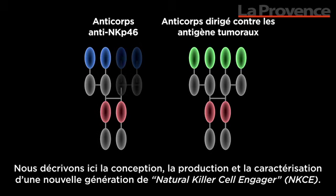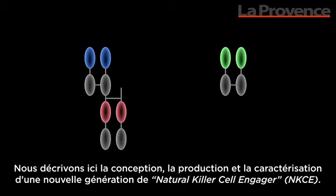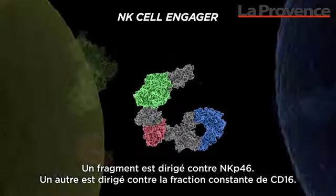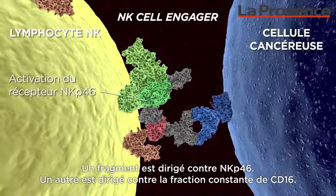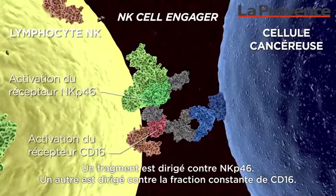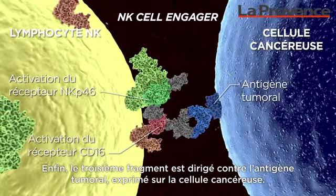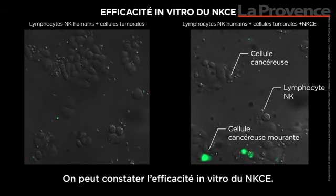So here, we report the design, the production, and the characterization of a new generation of NK cell engagers, which are based on the use of three different fragments of antibodies. One fragment is directed against NKp46, the other fragment is directed against CD16, it's actually the Fc portion of the antibodies themselves, and then the third fragment is directed against the tumor antigen, which is obviously expressed on the cancer cell. Now one can see the in vitro efficacy of these NK cell engagers.